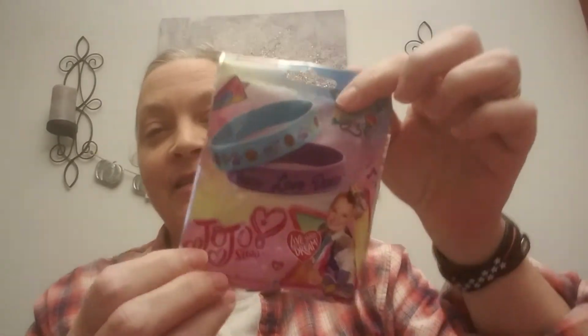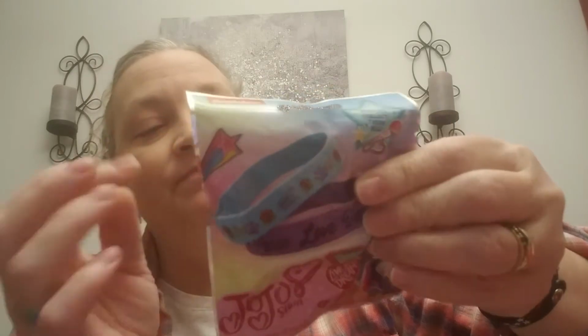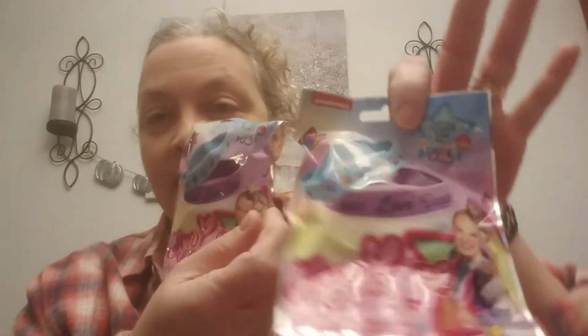And I know my granddaughters are gonna love this. I found 1, 2, 3, 4, 5, 6 of these. Now hold it upside right. Little JoJo bracelets. Like this bracelet right there. I don't know if there's like a code on here so you can find different ones, because it only shows two different ones on all the packages. So I don't know if there's just two different ones or there's other ones. It says collect them all, but it doesn't tell you how many.